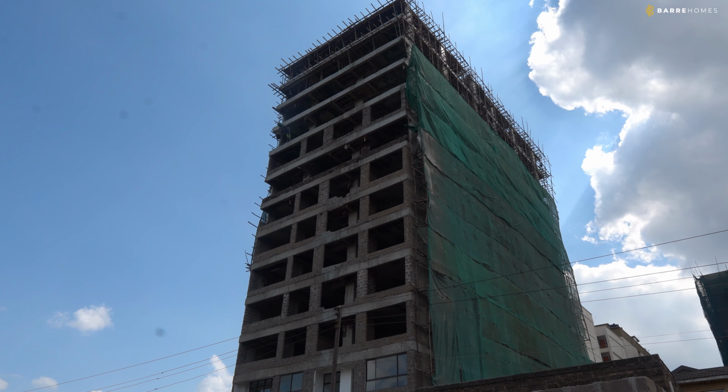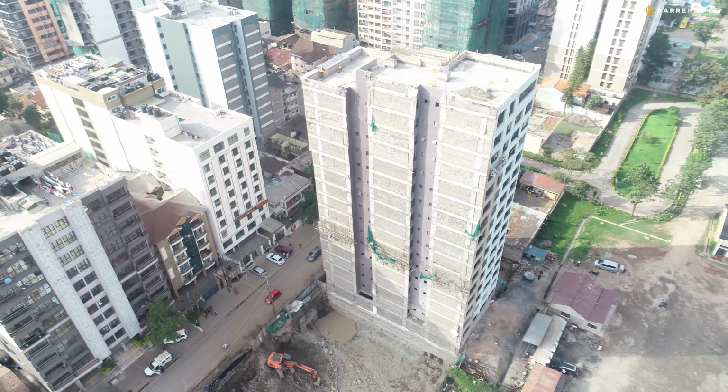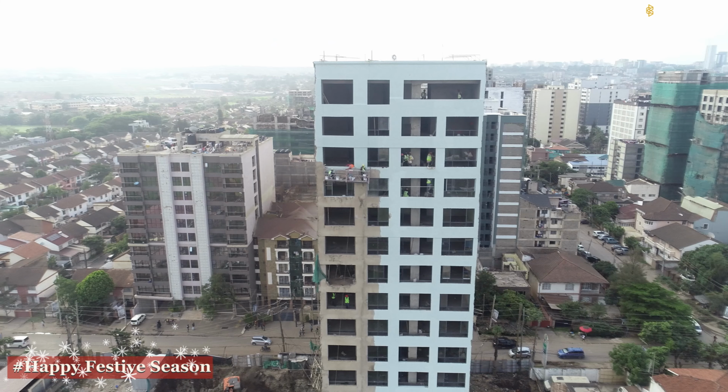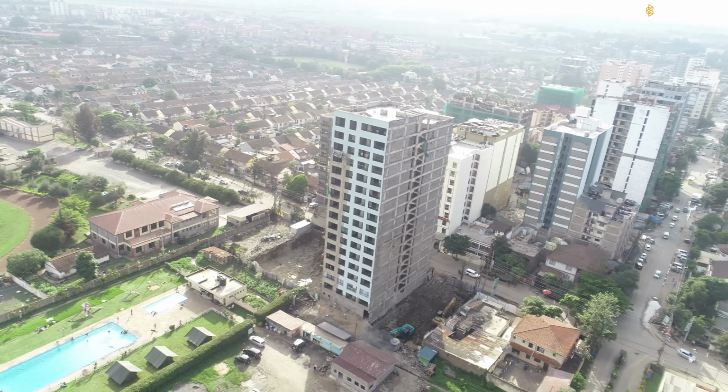We are glad that we have done quite a lot by this year. At the start of the year, we were at the 5th floor, so alhamdulillah, we have completed the structural works, we have done partitioning. We have also done clustering, that is 100%, everything from the clustering is done. We have also managed to do painting of the front face and also the back face.